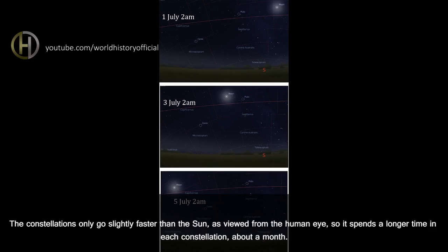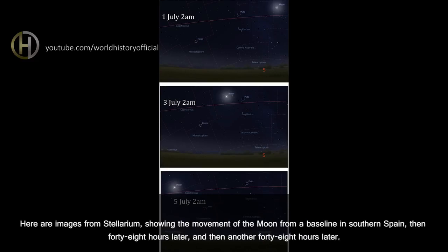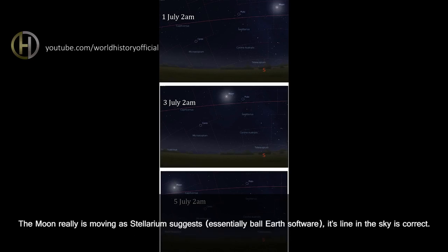The constellations only go slightly faster than the sun, as viewed from the human eye, so it spends a longer time in each constellation, about a month. Here are images from Stellarium, showing the movement of the moon from a baseline in southern Spain, then 48 hours later, and then another 48 hours later. The moon really is moving as Stellarium suggests, essentially ball Earth software. Its line in the sky is correct.